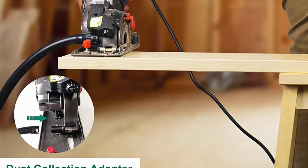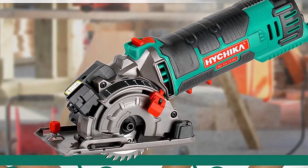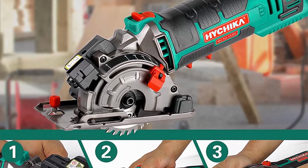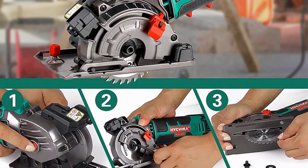Small size and weight also make it a good addition to your toolkit. Great for DIY projects around the house and your workshop. 1 inch for wood, 3/8 for tile, 3/16 for aluminum.